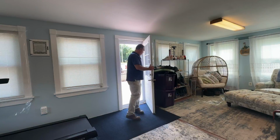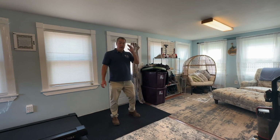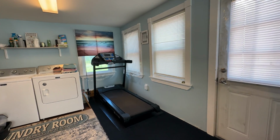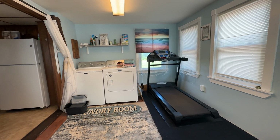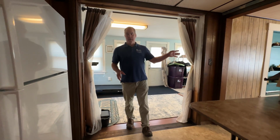Go on inside. So we enter from the porch out here, the deck on the front of the house, into this kind of an enclosed porch area. It's heated. We got baseboard heat out here. Got a laundry hookup, nice place to sit around. And then we transition straight into the kitchen. And this has got a nice little bar in here on this side of the kitchen. Formal dining room's off to my left.